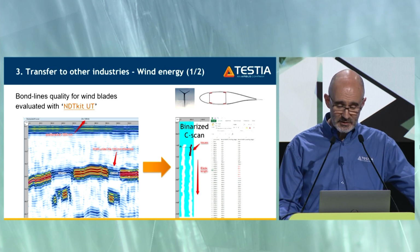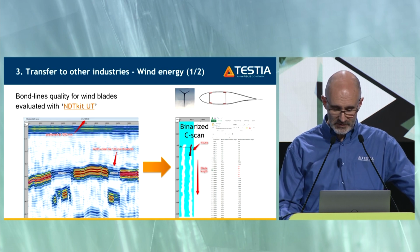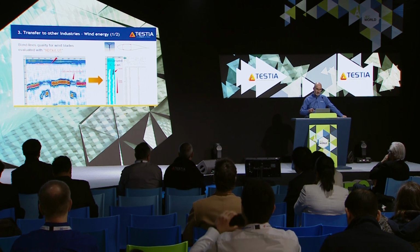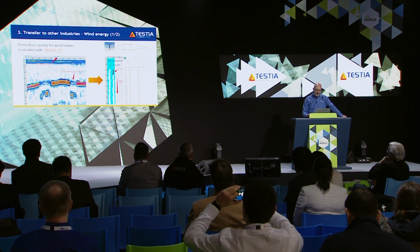So thanks to a dedicated computer vision algorithm, NDTkit UT is able to measure the glue width on B-scan on the left side. All the results are exported to an Excel sheet as requested by the customer. Values below the acceptance criteria are highlighted with red captions. On the right side, you have the C-scan, which corresponds to the length of the blade, and you can see immediately the areas where the bond line is too narrow.